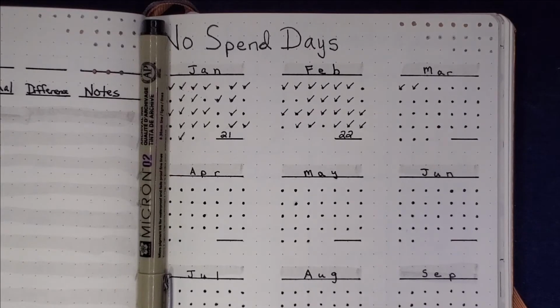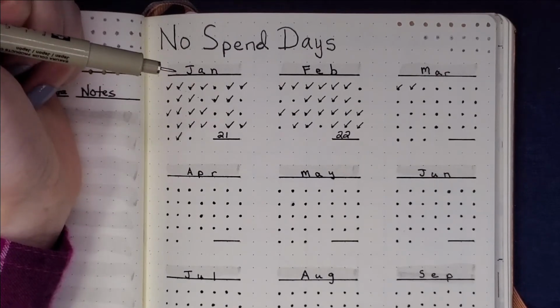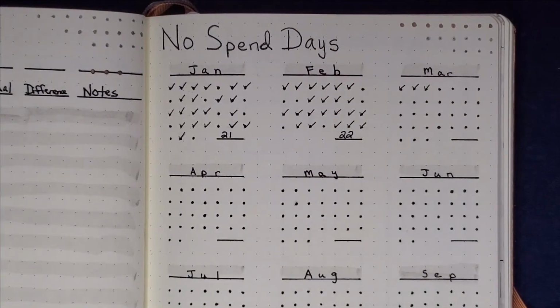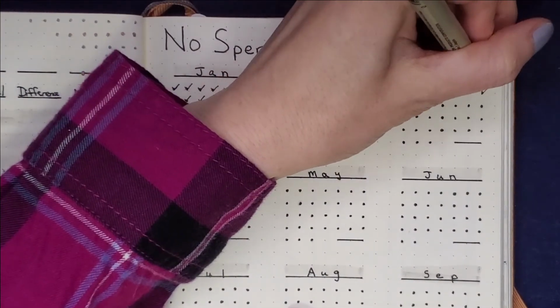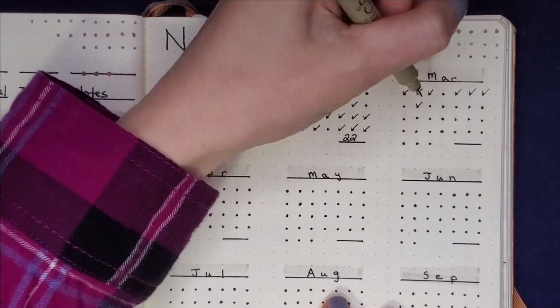Here is my no spend day tracker. I started filling it out and realized I should pause it and go ahead and do it as part of this video. So for my no spend tracker for March, we had no spending on the 1st, 2nd, or 3rd. On the 4th, we had a Walmart trip, no spending on 5th, 6th, or 7th. Our Netflix came out on the 8th.